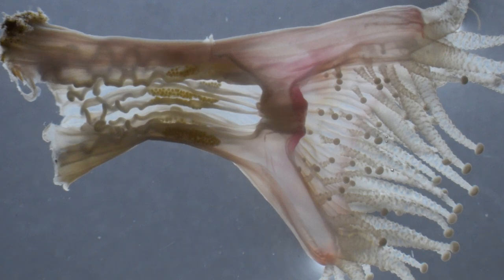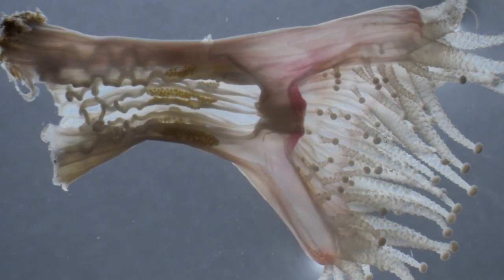I sectioned a second individual as well and was surprised to see gonads on its septa. I assume that these are ovaries.